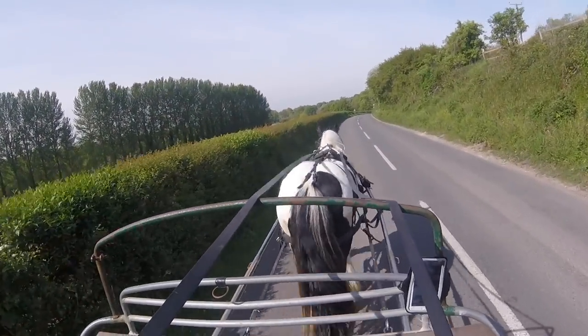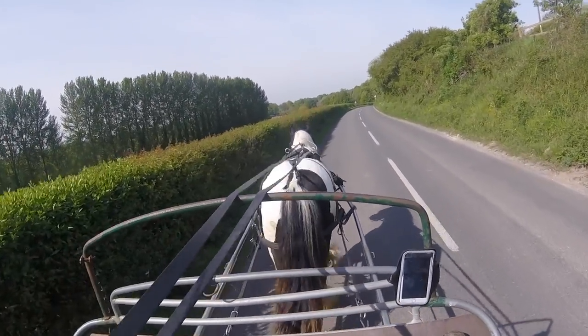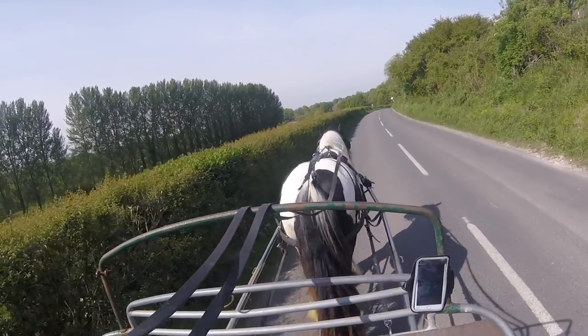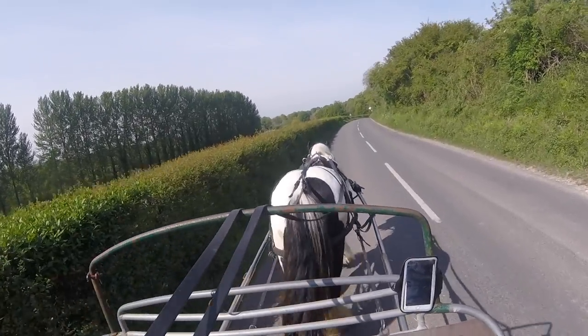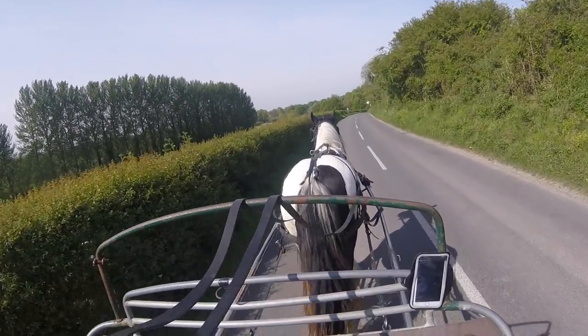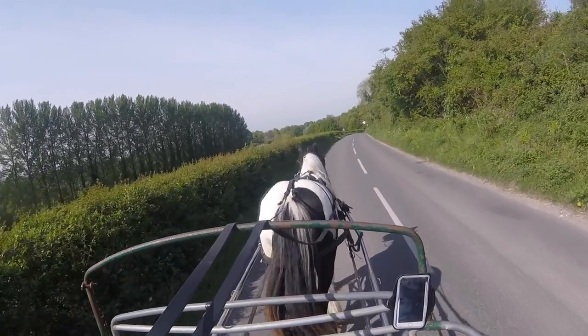I'd like to see it off a little bit. Now you can say, well, she's a cob, a cold-blooded horse, and they carry their tails as a general rule lower and tighter than maybe a hot-blooded horse of some description. But even so, it's a little bit tight for me. So it's telling me she's not totally relaxed.